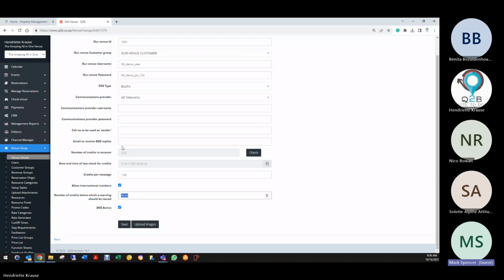Is that part of the all-in-one package, or does a client have to pay more for that integration? You don't pay for the integration. They pay for their own SMS credits. You will go to All Telecoms and maybe buy 1,000 credits. So 21 cents times 1,000, so 210 rand, and you can send 1,000 SMSs. So no extra charge on the monthly subscription amount for the client? Nothing. Oh, okay, that's perfect then.